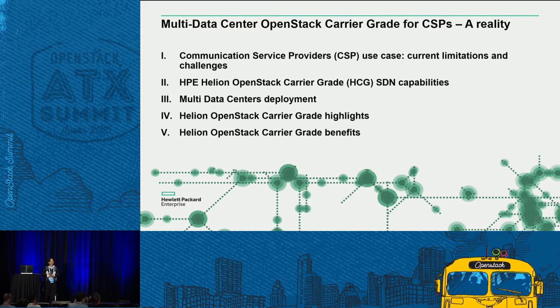With the communication service providers, there are lots of challenges. With current limitation in technology and some of the complexities of the use cases, we will see a few of them which are relevant to this use case. With HPE's Helion Carrier Grade solution, we have powerful SDN capabilities which help to solve some of these intricacies. Then we'll see the actual use case of the multi-data center with some of the details on the configuration and connectivity as such. We'll go over some of the highlights of this solution for the use case, and then we'll cover the benefits not only for this use case, but some other use cases as well.